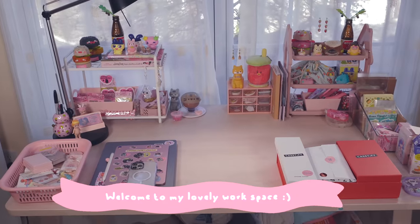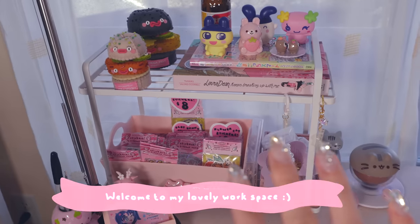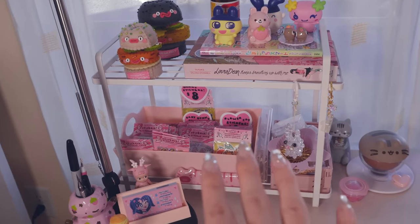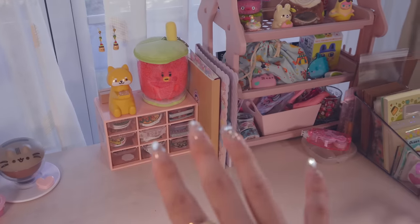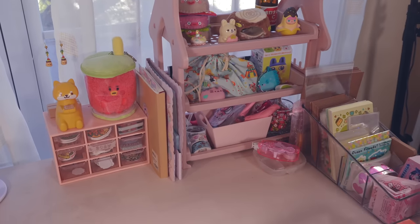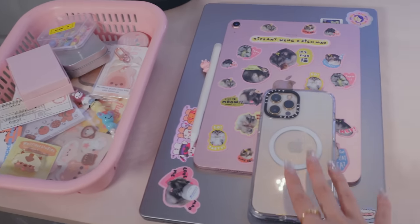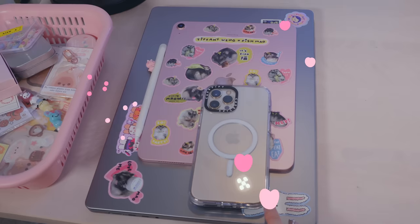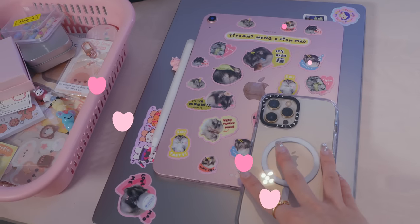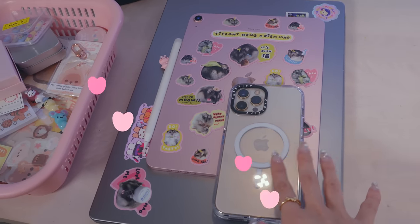Here's a little overview of what my desk looks like. We have a lot of cute things going on here. We have two little shelves here. They're super cute. I have some of my favorite books up there. Those are some of my stickers. And we have some more stickers over there because that's what I mainly sell right now. Another rack of cute little things and materials. And over here we have my mailbox, basically, and all of the technology that I've been using as of lately, minus this camera that I'm currently filming on. But these three things right here, although simple, are what I mainly use and they are so important to me.